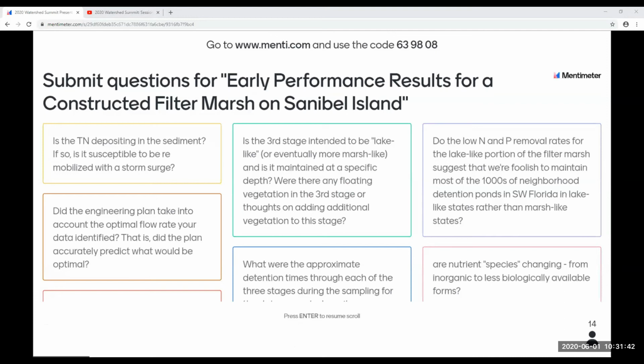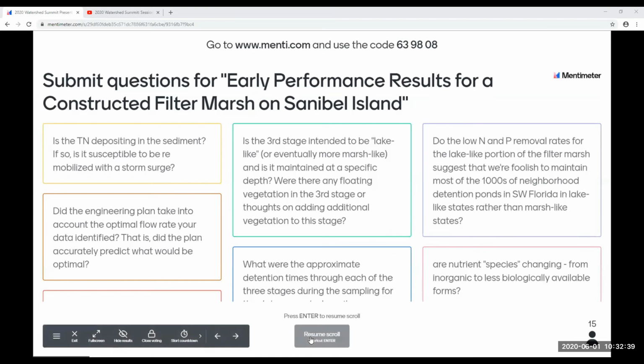Are nutrient species changing from inorganic to less biologically available forms? No. Basically, what we have going into the marsh is pretty much organic forms of both P and N. We're almost at detection levels for both of them in that area going into the marsh. So there's not much as far as species change goes. Coming out of the marsh, we got about the same really low inorganic nitrogen and phosphorus levels as we have coming in. And the Sanibel Slough itself has a really long residence time, and lots of things are being converted into organic forms in the slough itself.